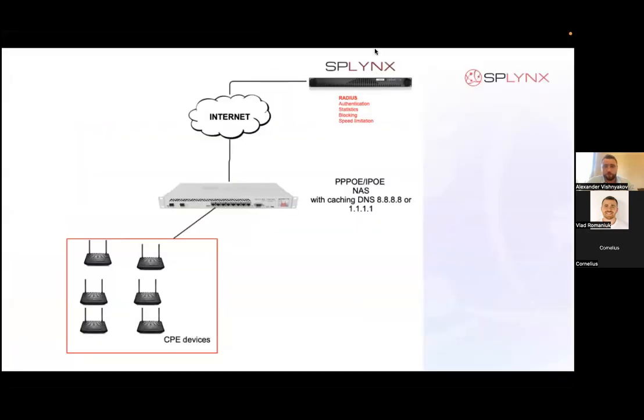So here is an example of, so let me make it a bit larger. This is an example of a basic setup of an internet provider, very simplified. When we have CPE devices connected to fiber, wireless network, whatever, then it goes to some network access server, some concentrator that is PPPoE or IPoE.